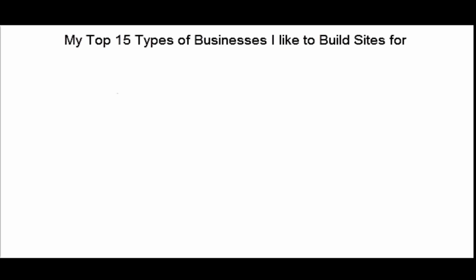So number one is dog grooming services and dog grooming shops. This is a great one because you can get lots of referral business from these types of businesses. So dog grooming stores and shops, there's always going to be those type of services and stores around your local area because they're really popular.